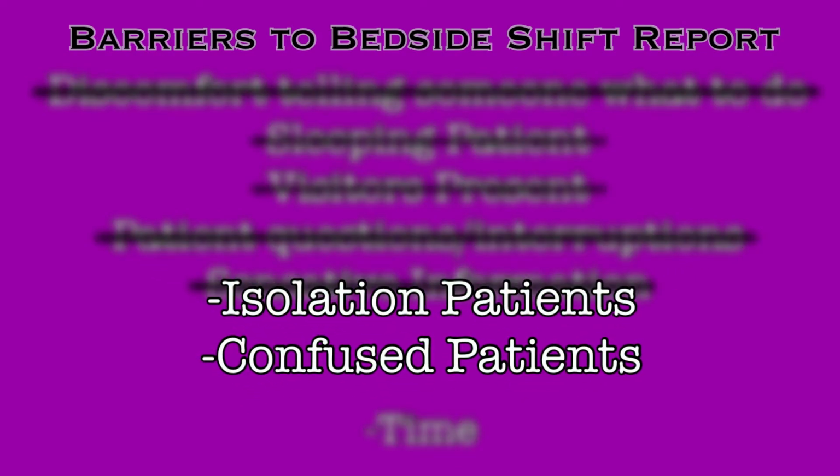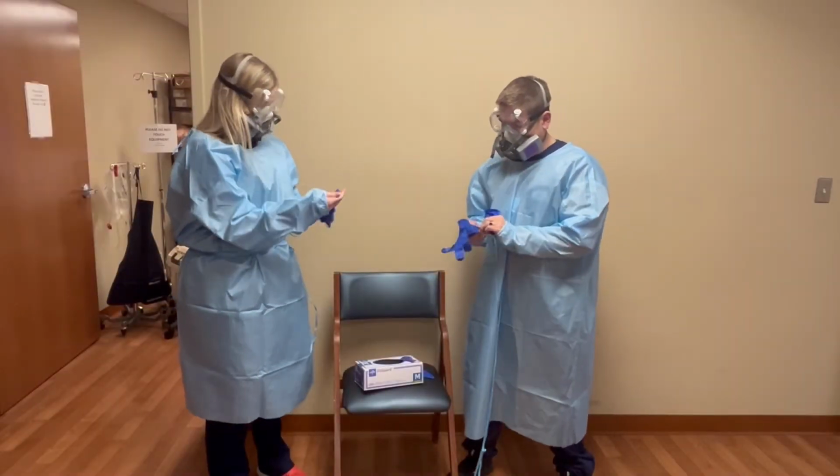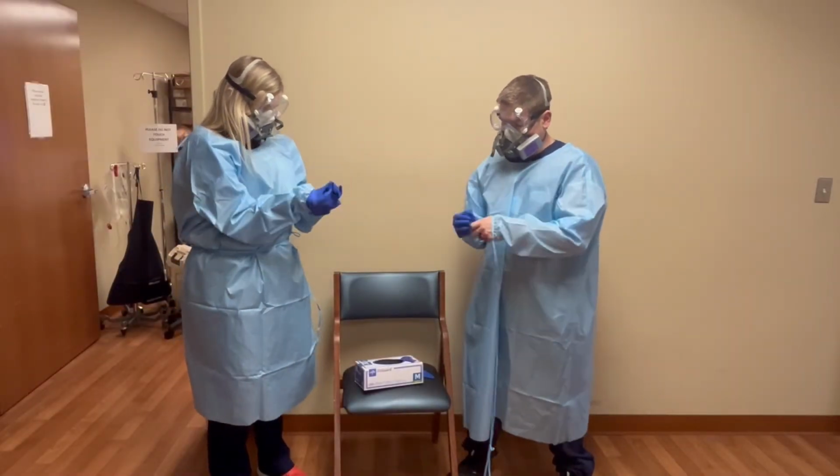If the patient is in isolation or is confused, or with a variety of other situations, it's not uncommon for staff to avoid bedside report. Maybe staff don't want to don or waste the PPE needed to enter the room. Maybe they don't want to disturb the patient because they seem like they're content. Or on the flip side, maybe the patient's agitated or restless and you think it will make report take too long. With isolation patients, put on the PPE and get in the room.